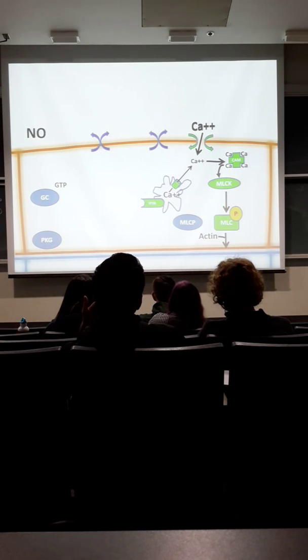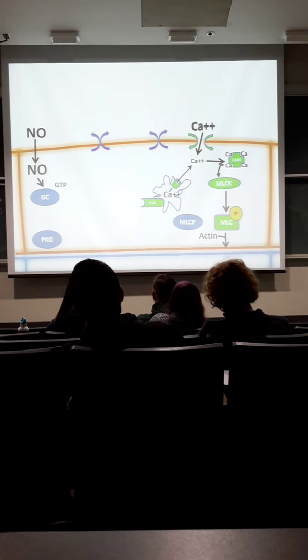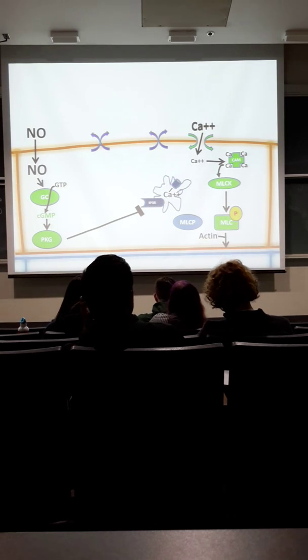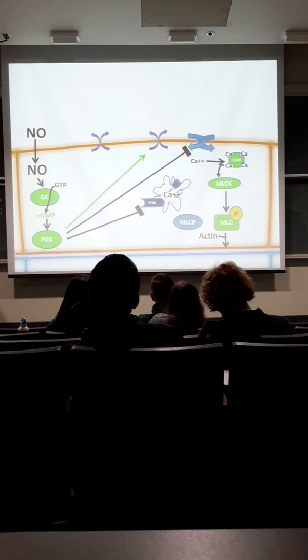When you get an erection, though, nitric oxide comes in. It's a neurotransmitter. It comes into the cell, just diffuses in, and it binds to the guanylate cyclase and activates it. That activation involves conversion of GTP to cyclic GMP. The cyclic GMP activates the protein kinase G. And the protein kinase G does a number of things. It shuts off the IP3 so no more calcium is coming out of the sarcoplasmic reticulum. It shuts off the voltage-gated calcium channel so no more calcium is coming in. It opens up a channel that allows the calcium to go out.